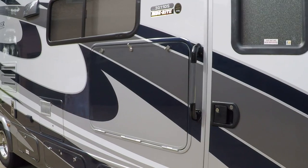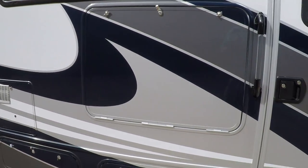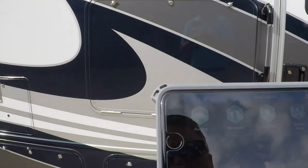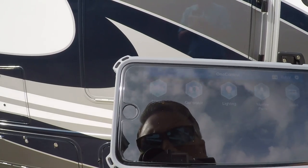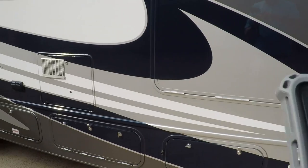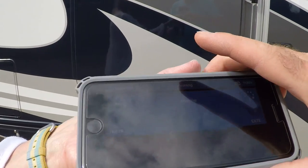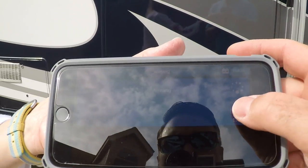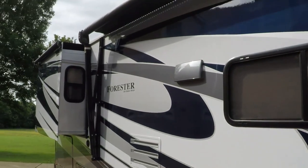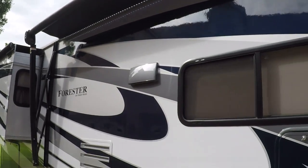This is really neat. There's a Wi-Fi router for the whole motorhome, and everything's controlled wirelessly. There's some touch screen inside, but you can download the app on your phone and control everything with your phone. Let's see if we can't control this. I'm trying to do it with two hands, but on my phone. See, push extend. There's the awning. I'm doing this with my phone. I'm gonna close it.